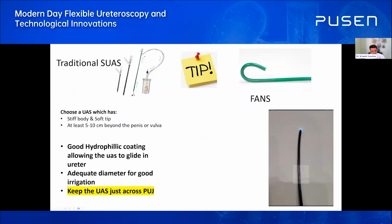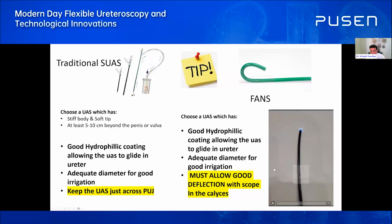I would definitely advise those who are looking to use this, and there are many people now who are starting to use this, please choose a sheath which has a good coating. Choose a slim scope. There's no debate about it. Whether you choose PUSEN or any other company, a 7.5 is excellent. When you keep the access sheath just across the PUJ, allow the kidney to distend first. Don't start moving your scope inside because you need space to move the sheath and the scope inside. You must test for the flexion outside before you start inside.